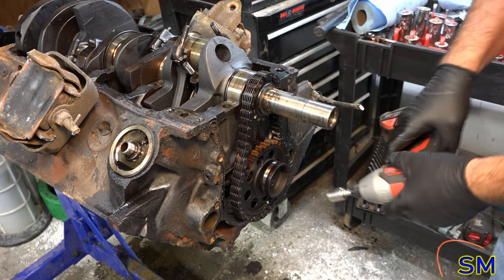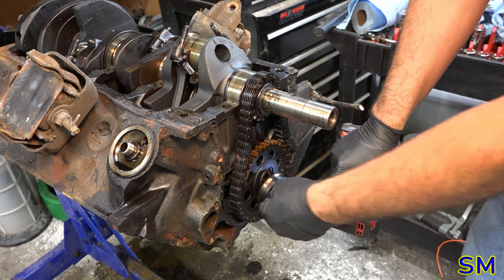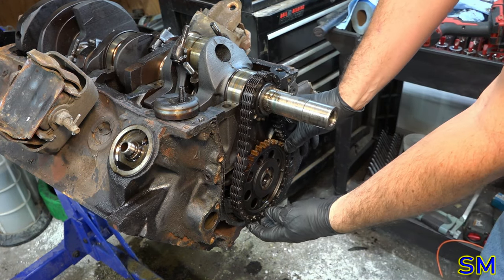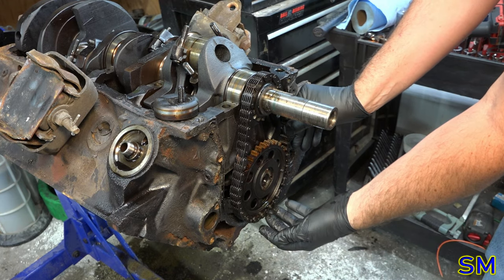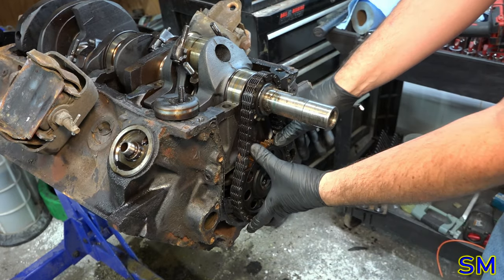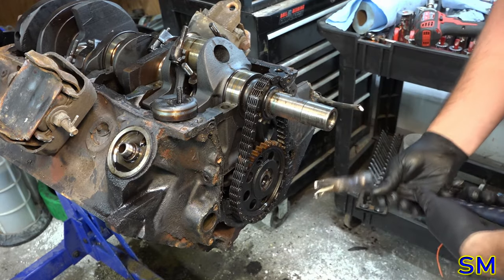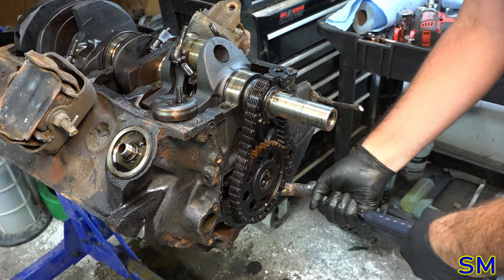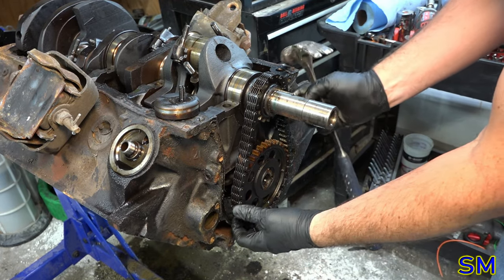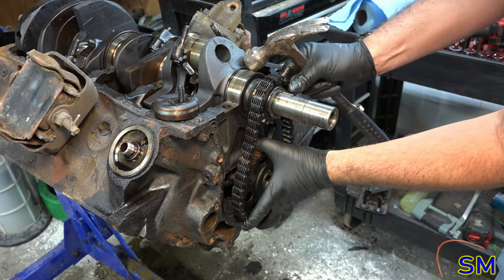I suppose the next part is we gotta actually take the timing chain off now. Quit your hooting and hollering. Alrighty. There's that. Jesus, chain is loose. Yowzers. That's definitely not gone right. Alright, get your claw hammer here. Just gently walk her loose here.